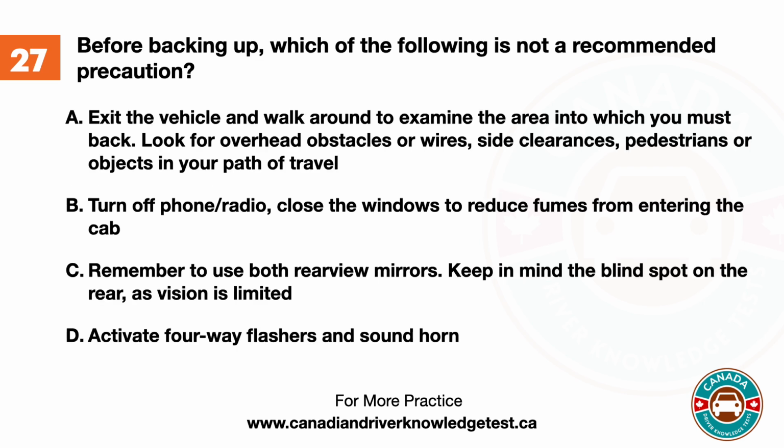Question 27. Before backing up, which of the following is not a recommended precaution? A. Exit the vehicle and walk around to examine the area into which you must back. Look for overhead obstacles or wires, side clearances, pedestrians, or objects in your path of travel. B. Turn off phone/radio. Close the windows to reduce fumes from entering the cab. C. Remember to use both rearview mirrors. Keep in mind the blind spot on the rear, as vision is limited. D. Activate four-way flashers and sound horn. The answer is B. Turn off phone/radio. Close the windows to reduce fumes from entering the cab.